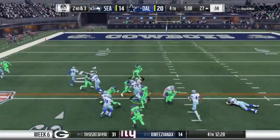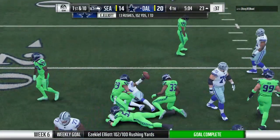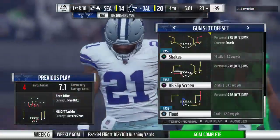They go to Elliott again. And he'll go down here right around the 23-yard line. It's a gain of 4 there, and it gives him a new set of downs.